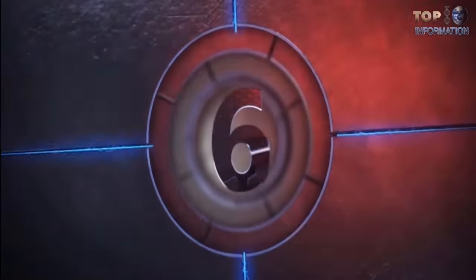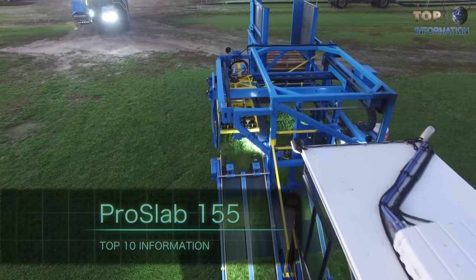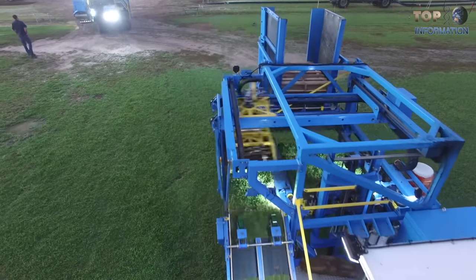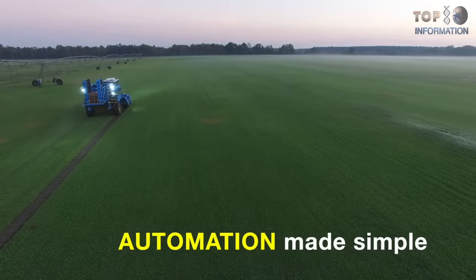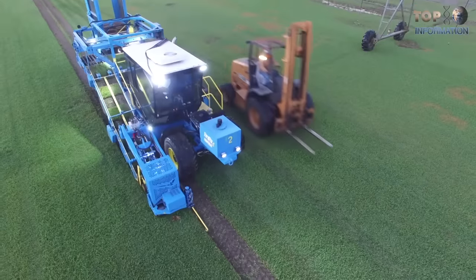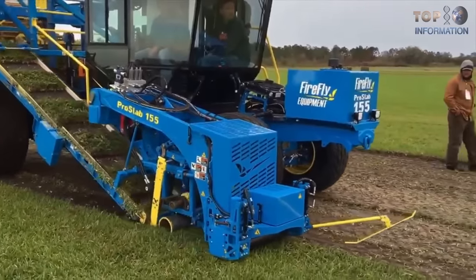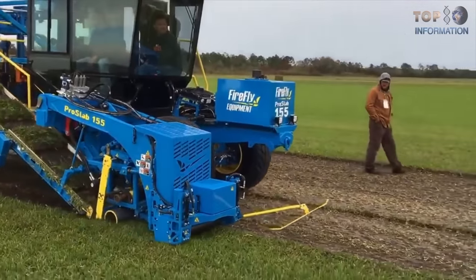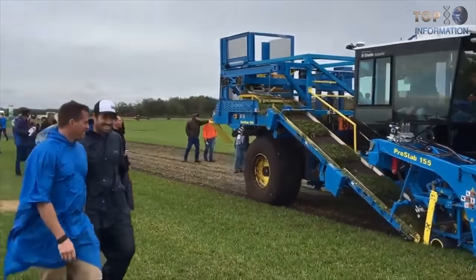Number 6. Pro Slab 155. It is an entirely automated, self-propelled turf grass harvester. The ProSlab 155 uses a 4.5-liter Tier 3 John Deere turbo engine that is isolated from vibrations and runs at low RPMs, providing excellent fuel efficiency.